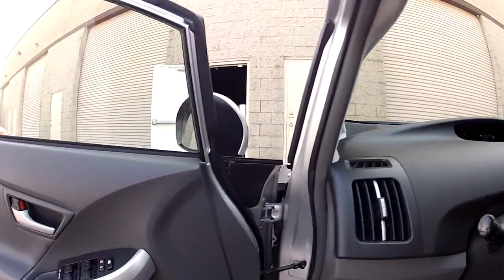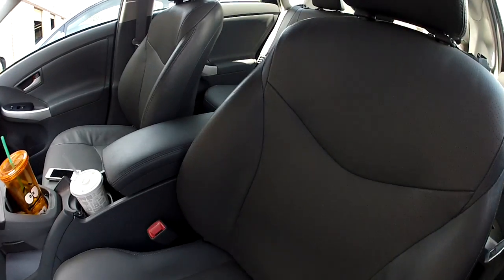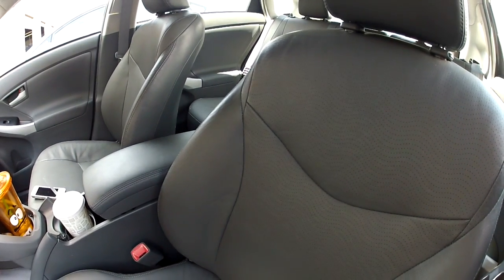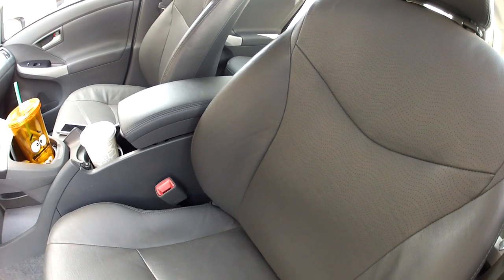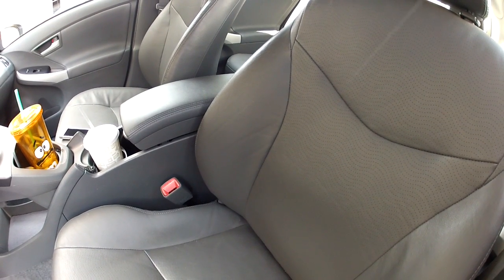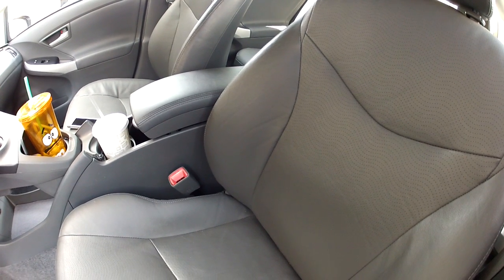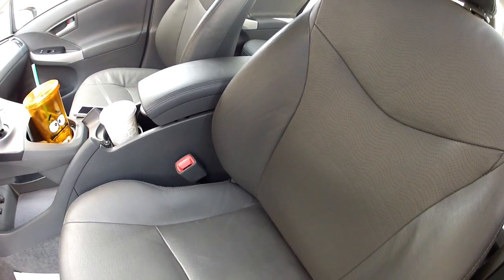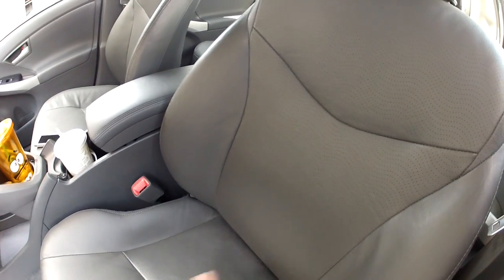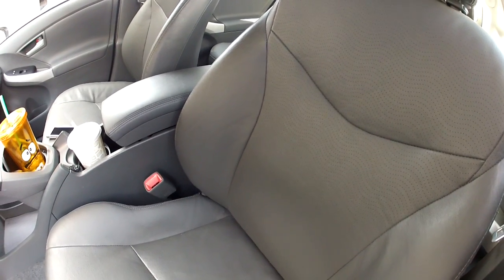Now, this has genuine leather. On 2012 and newer, they don't put real leather in the cars anymore, but this is real leather. This is not Softex. This is genuine leather. I think to make vegetarian buyers happy, they quit using real leather in 2012, or save money or whatever. But this is the real leather. It's perforated seating, so they're breathable, so you don't break out into a sweat.